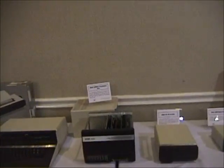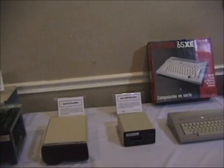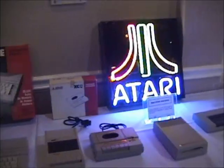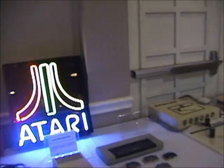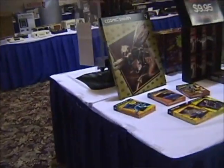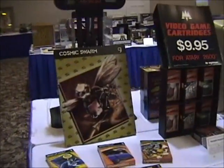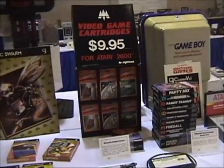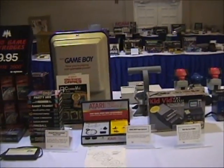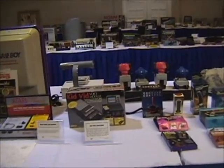And now we're coming up on this wall is some of the newer, still vintage of course, Atari computers. And an awesome neon sign. Very nice there. And we'll come back to the tables over here. Various displays for some games. Starpath Supercharger. I do have one of those. Unfortunately, my games aren't in the box, but you'll be seeing that in the game room once it's set up.